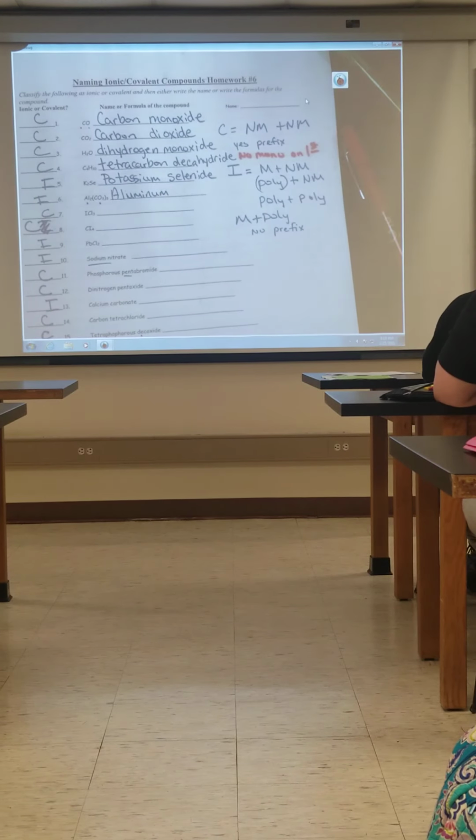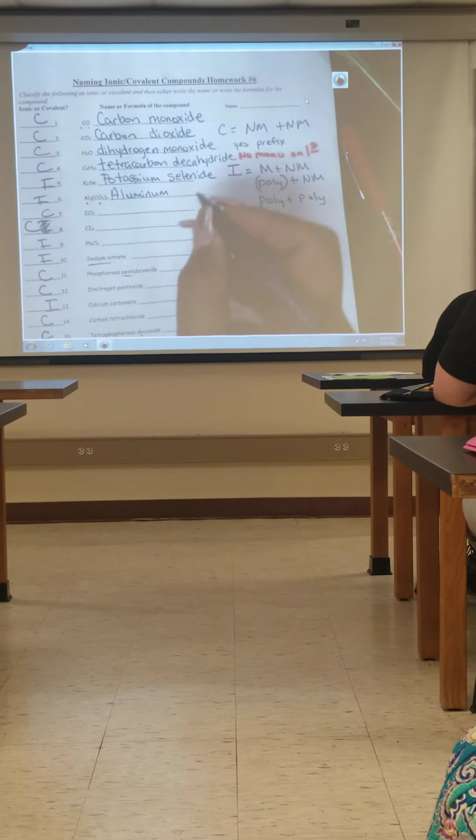Now, when I go to the polyatomics, which is on your polyatomic charts, either on your notes or whether you use a formula chart, you're just gonna name it as is. So in this case though, it's going to be carbon 8.